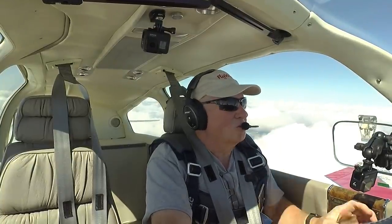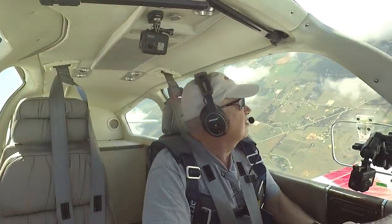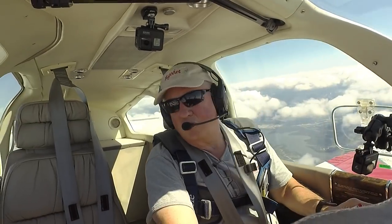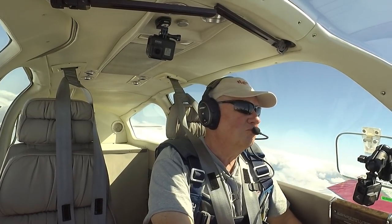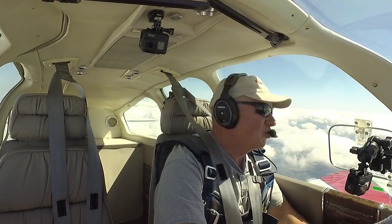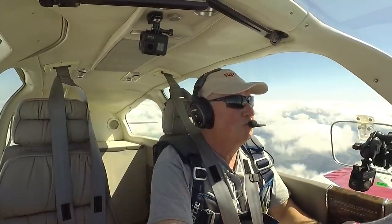Newton's second. Looking for traffic, ADS-B is clear. My hole's back at 9 o'clock right now. It's the last run, past that cloud. Right on the right. All right, I'm in my hole. Pull the power.